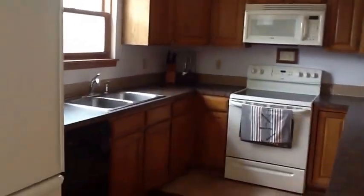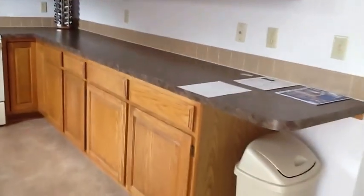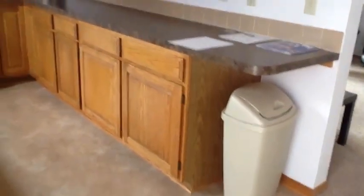Here's a little bit better shot of the kitchen. You can see it is pretty good sized. I wonder if the L shape they're referring to is something that's already been redone. Anyway, it's really a good proportion.